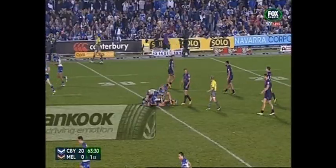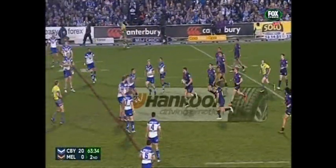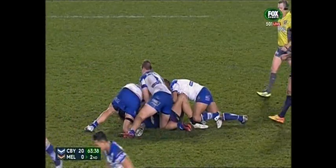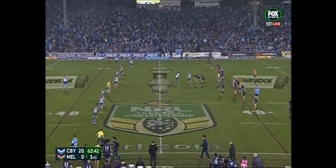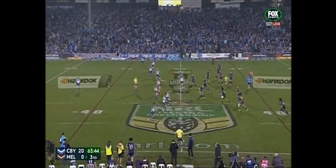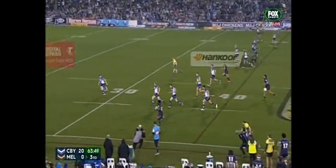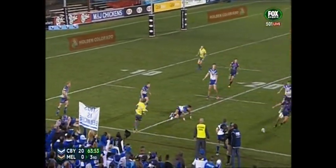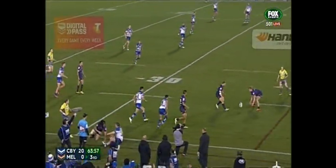Boy, some sort of scenes here at full time. This game edging towards it, but Reynolds will finally get his chance. He's got the interchange card in hand. Smith from dummy half for Melbourne. What an intimidating atmosphere it is. Corabetti's not worried. He goes towards Brett Morris. He flings the ball back in play. Play on for Harris to pick it up. And then Eastwood takes him to the chalk.